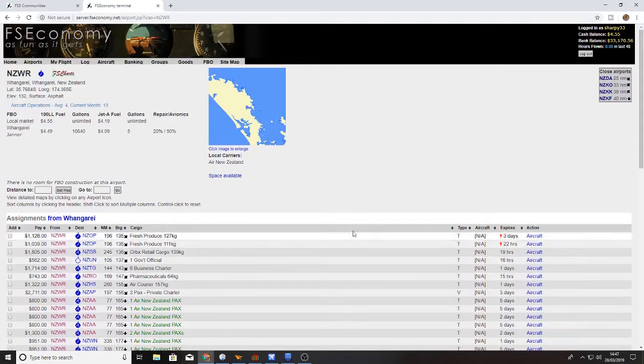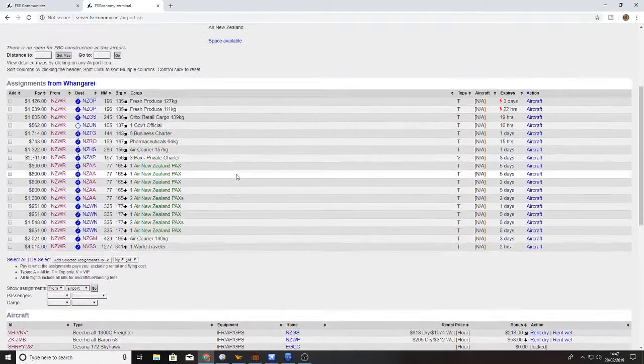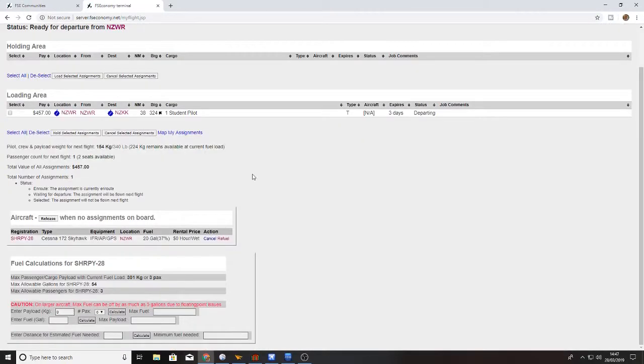I rent my aircraft, plenty of fuel. So, just rented the aircraft. Just got to my flight. I've got 20 gallons of fuel, which is just over a third of a tank. This journey's only 38 nautical miles. It only uses 8 gallons an hour, so I've got plenty. I'm not getting much for this trip, only $457, because there's only one passenger.